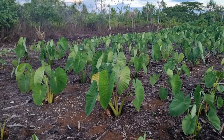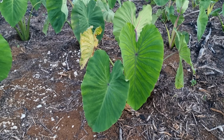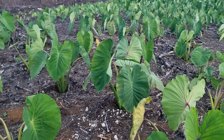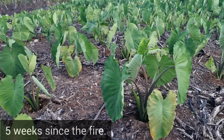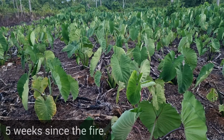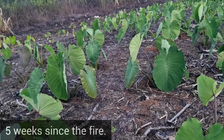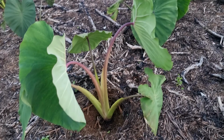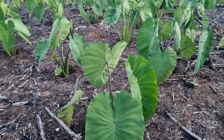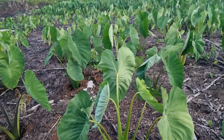Okay, so here we go. So we're now five weeks since this got burned. As you can see, they're coming around really nice. And still no weeds. Very good. There have been some weeds, but not much. We managed to maintain them by pulling them out when they're really small. But here are our main taros that we were aiming for September now, which originally we were aiming for July. So hopefully all will be okay for the dates intended.